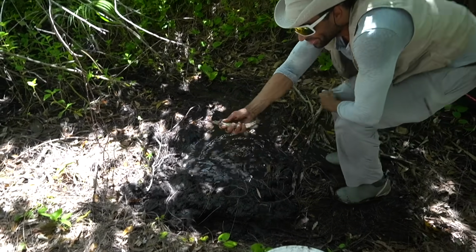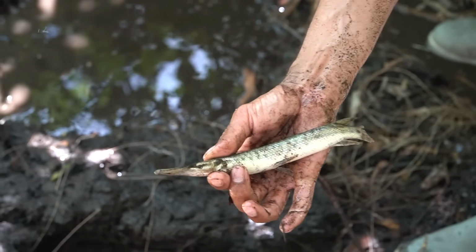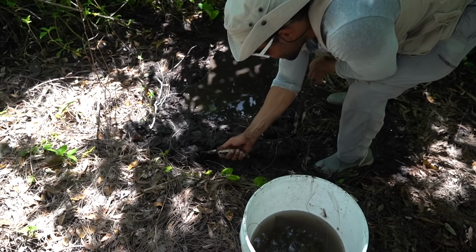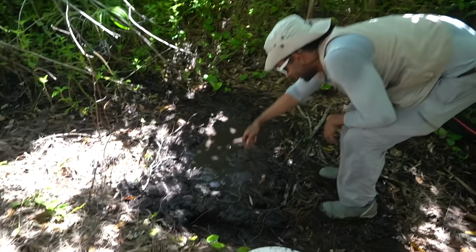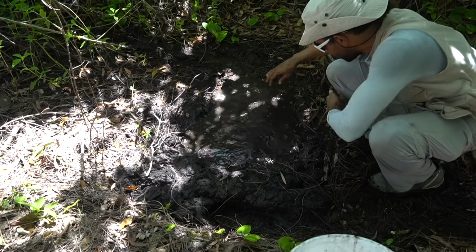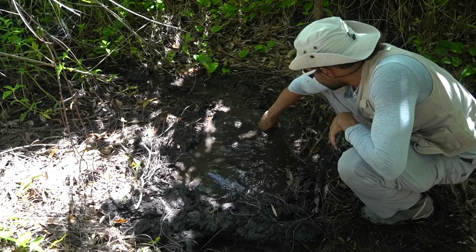They keep getting smaller and smaller. Look at the size of that thing. Look at that. Oh my gosh. Come here. Come here. That is not satisfying the ladies. That thing is tiny. All right, I think I'm done. Oh, right when I said I'm done, there's one right here. Even smaller than that one. Dang it. It might be time to use the net.